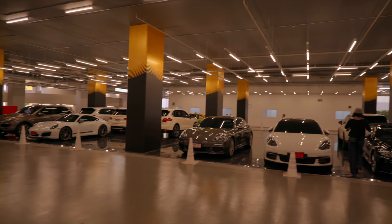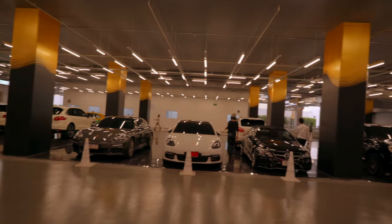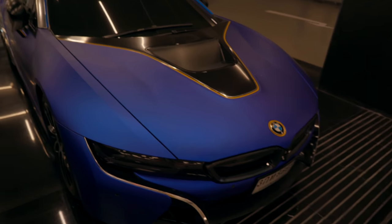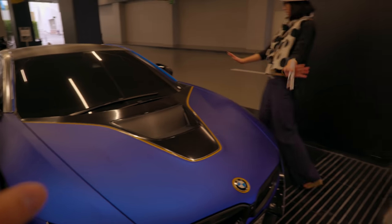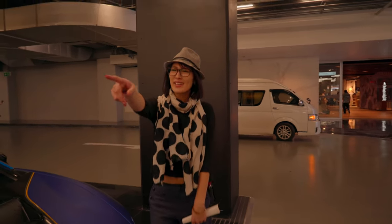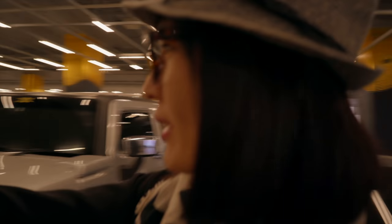Mayu's just pointing out how all the cars parked out here are totally luxury. This is so fancy. I've never seen this color for sure. I don't know if they stickered it, whatever they do. I like this color better though. Porsche, navy.